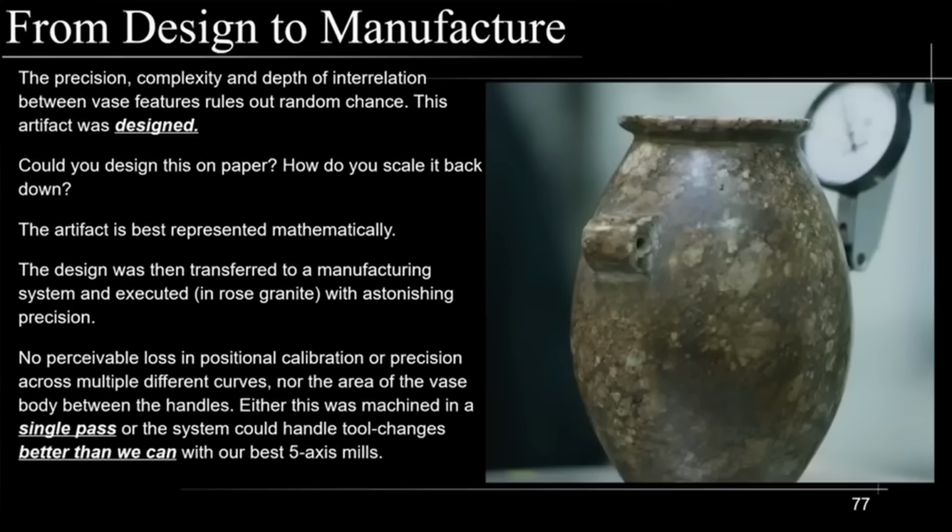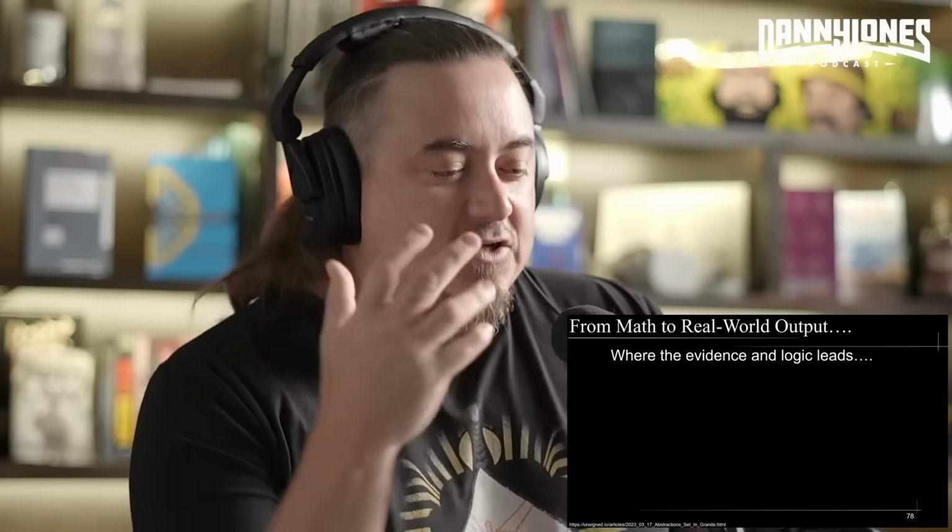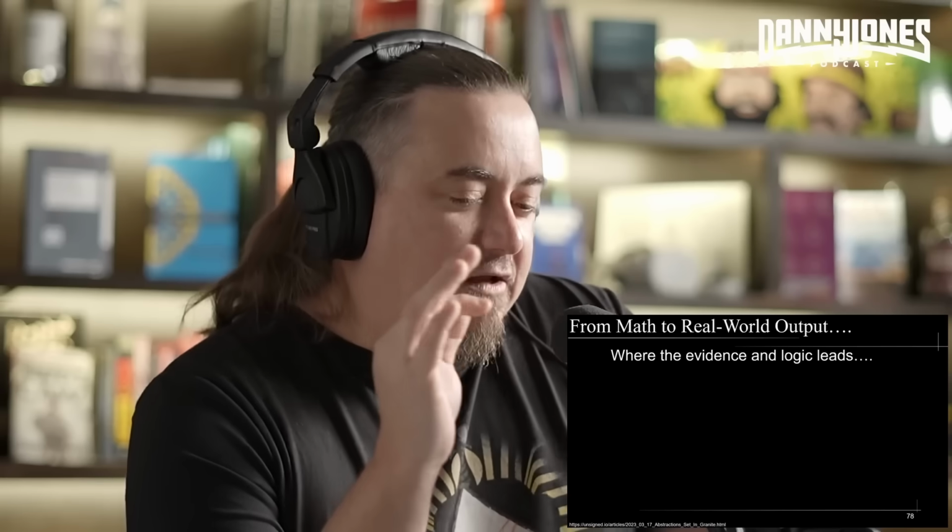It's been made with astonishing precision, and we know that because of the area between the vase handles. It's extremely precise. They didn't lose positional calibration when they changed tools to make the vase handle, or it was made on a 5-axis mill in a single pass. And this is kind of where that evidence and logic all leads. And I like to use this.